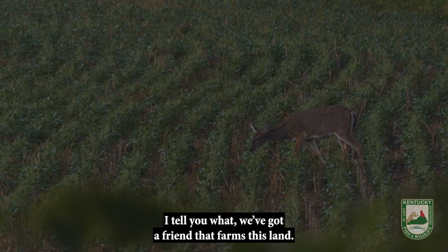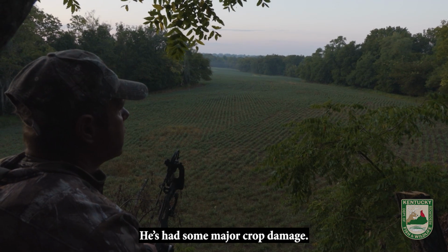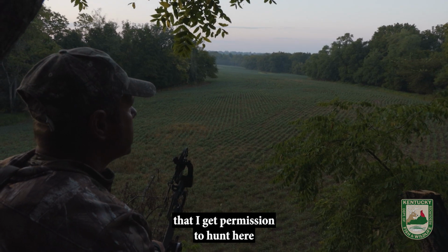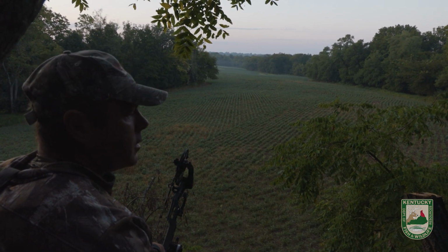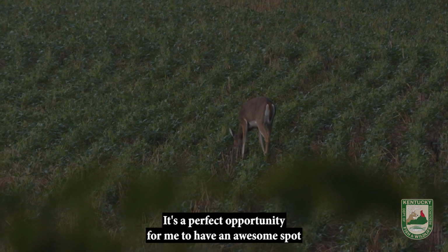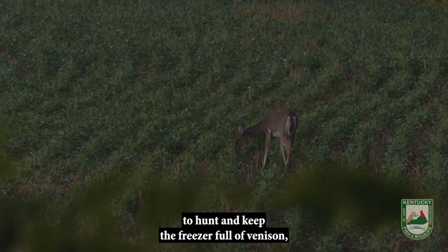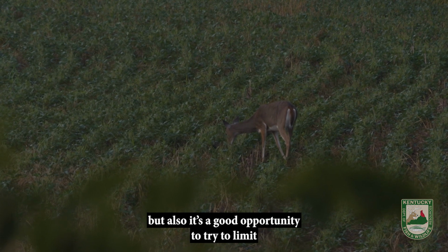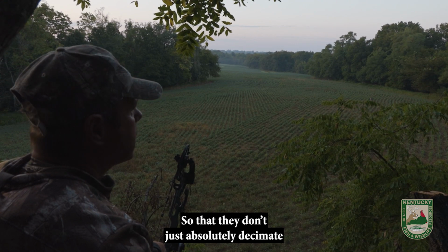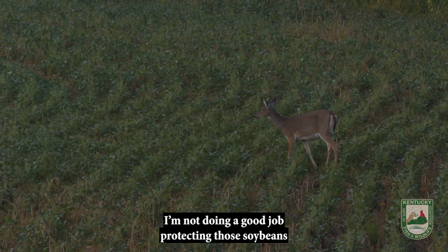I tell you what, we've got a friend that farms this land. He's had some major crop damage. And one of the major reasons that I get permission to hunt here is to protect these soybeans and corn crop. It's a perfect opportunity for me to have an awesome spot to hunt and keep the freezer full of venison. But also it's a good opportunity to try to limit these deer a little bit and keep them on edge so that they don't just absolutely decimate these crop fields. I'm not doing a good job protecting those soybeans right now.